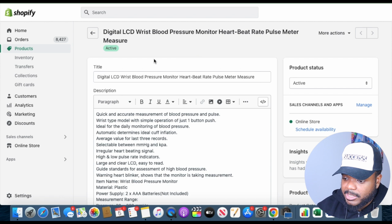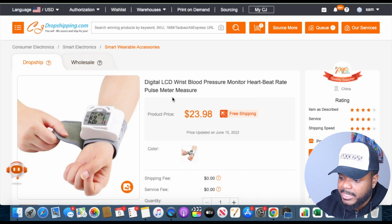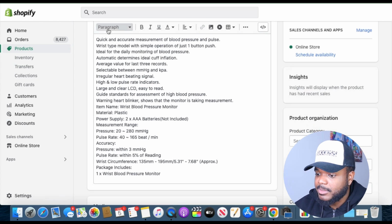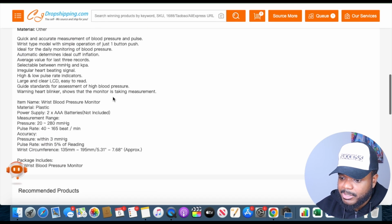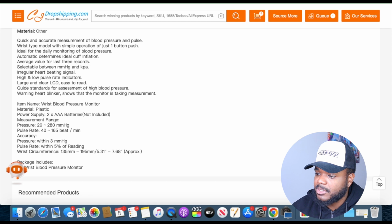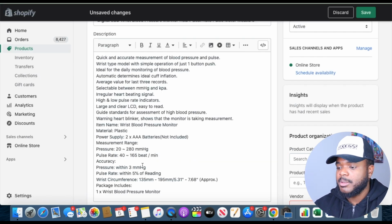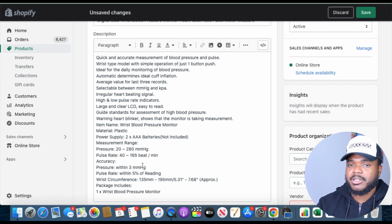The way that AutoDS works is that they get the title from the product page. As you can see, it's the exact same title, and they get the description from the actual product page as well. If we just scroll down over here, they've got the exact same description over there. And of course, you can edit all of this, make it look a little bit more presentable. But if you did want to sign up for an AutoDS account, you're going to be able to set up templates so that every single time you add a product, whether you're adding a product one by one or whether you're using the bulk upload feature, you're going to be able to set up a template so that things are going to be uploaded in a structured way.